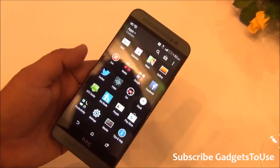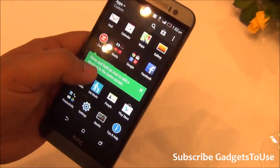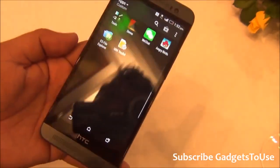In terms of the kind of hardware you are getting, this is one of the good hardware you can actually get at this price point, which is definitely a welcome move, I would say, because Snapdragon 801 is right now not available at this price.